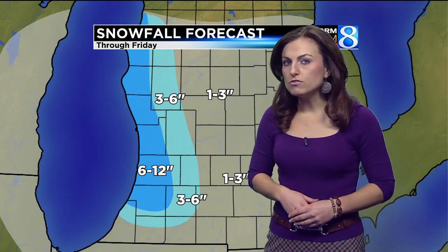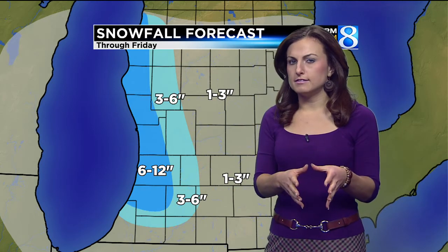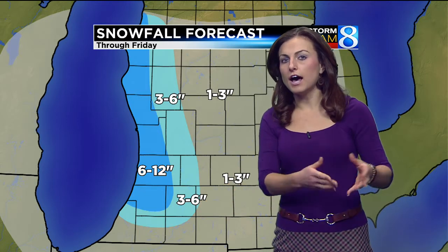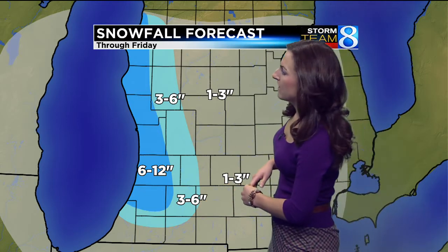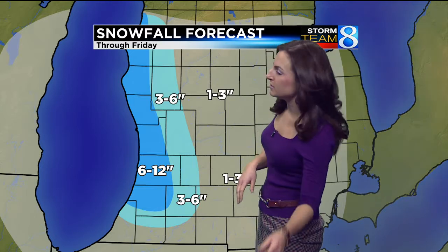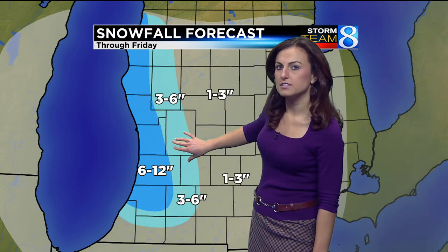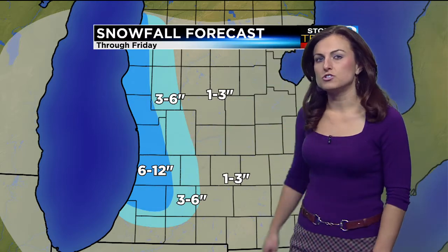6 to perhaps 12 inches of snow in some cases, and to be completely honest, there could be a few locales that clock in with slightly higher than 12-inch amounts. Think about that last event we have. This is going to be very similar for the Grand Rapids area down to around Kalamazoo. We're looking more in that 3 to 6 inch range, and then lesser amounts as you head inland. Again, this is going to be spread over several days, though.